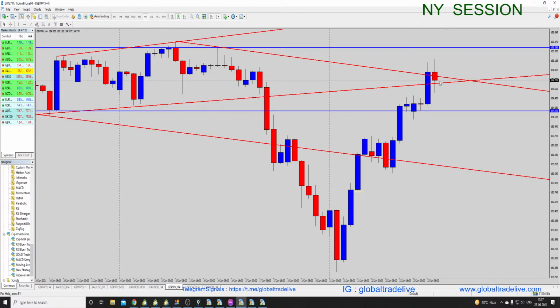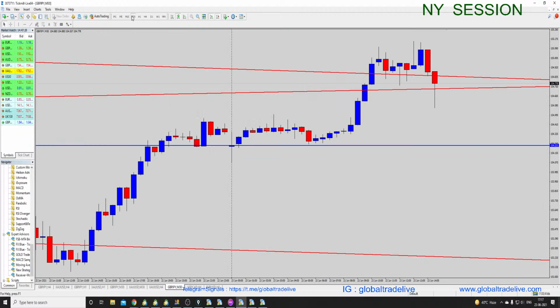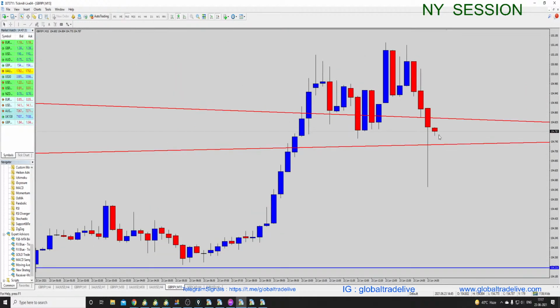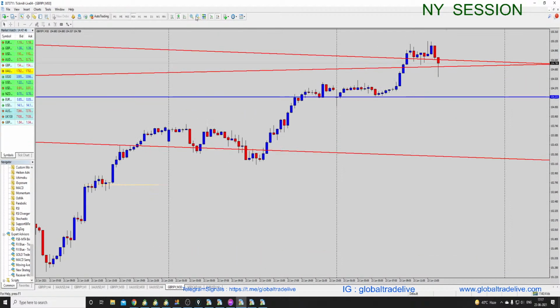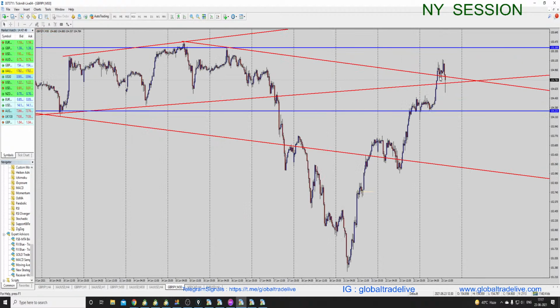Yeah, 4-hour is again rejecting this area. 15-minute is struggling to go down. Earlier also a candle closed below this line and then it flipped back and closed in the range. And this looks more like a retracement than a trend change. So I think it should be reversing back soon and going up.